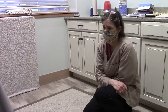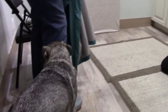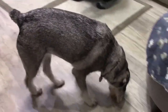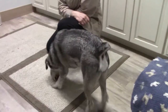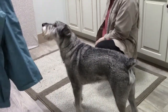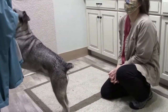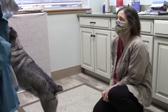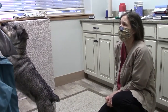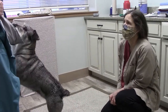I took her in, they x-rayed her, I thought she'd hurt her back. And it was worse. Because of the holiday and everything, it just took forever. But they found the tumor. I went to the oncologist at Bayside, over at the emergency clinic, and they gave the diagnosis and the treatment, and it wasn't something I wished.